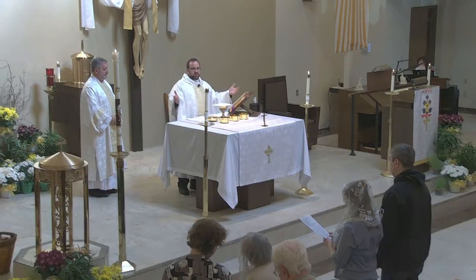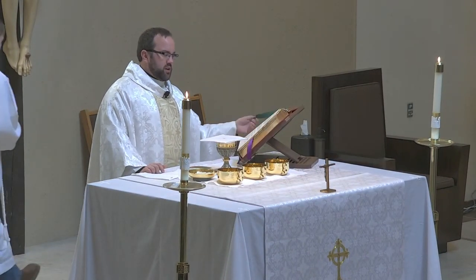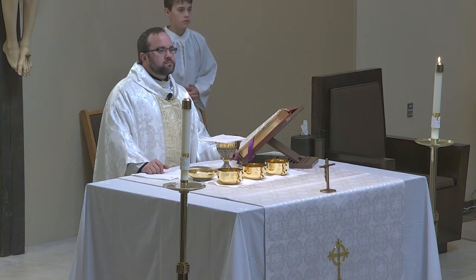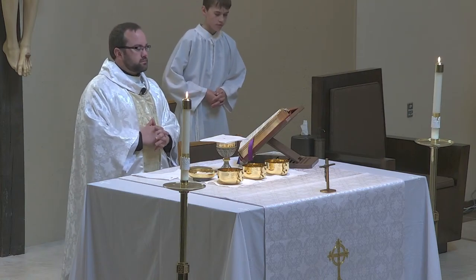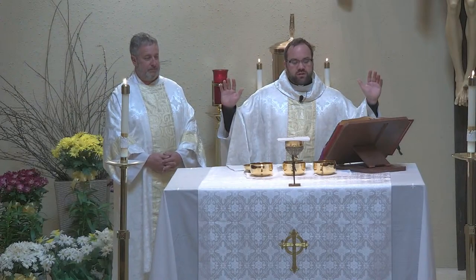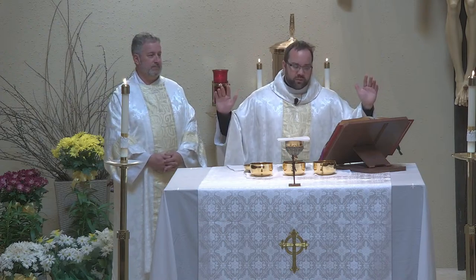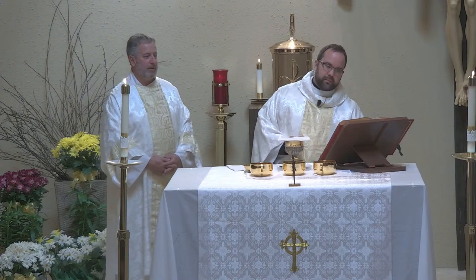Pray, brothers and sisters, that my sacrifice and yours may be acceptable to God, the Almighty Father. May the Lord accept the sacrifice at your hands for the praise and glory of his name, for our good and the good of all his holy church. Receive, O Lord, we pray, these offerings of your exultant church. And as you have given her cause for such great gladness, grant also that the gifts we bring may bear fruit in perpetual happiness. Through Christ our Lord.